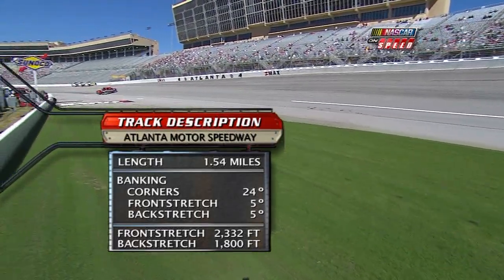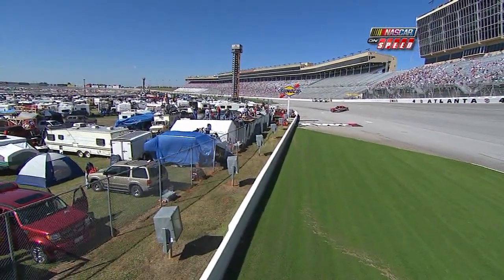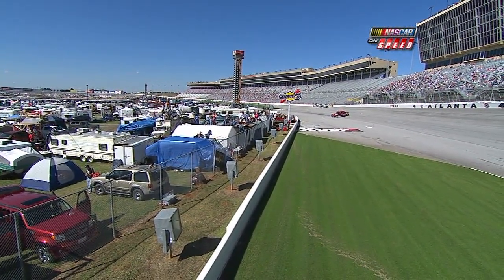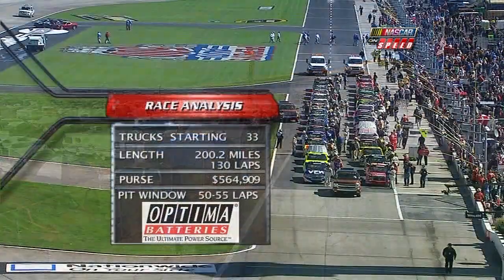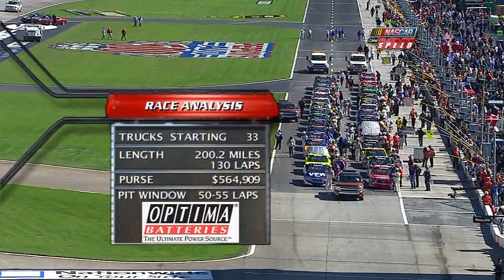The cool thing about this track, guys, is the way the tires fall off. The grip goes away, and these guys start scrambling. If I'm Ryan Newman, some of these guys that just ran this last Cup practice, I'm feeling pretty cocky right now. I know what this track's doing, and I'm ready to go race them.